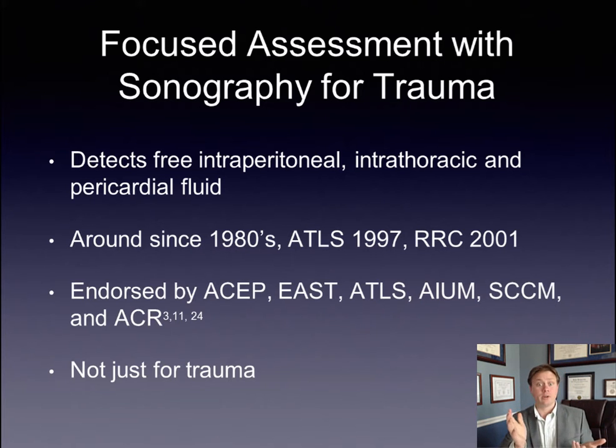Now, this was an extraordinarily sensitive means of detecting blood because I think it would pick up as little as 20 cc's of blood in the 1 liter of fluid you put in there, but you can imagine that it was too sensitive. This led to a tremendous number of non-therapeutic laparotomies. And especially as the management of solid organ injuries changed to be much more conservative and non-operative, the utility of this was really not warranted.